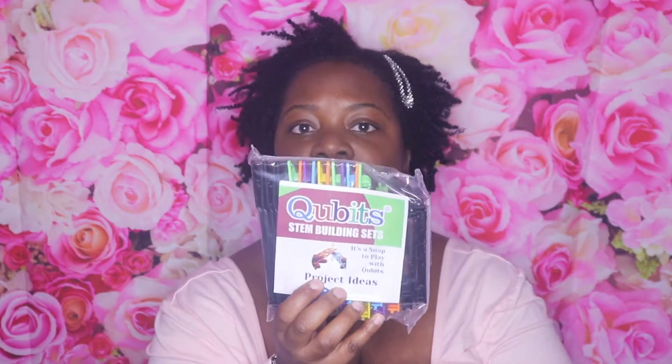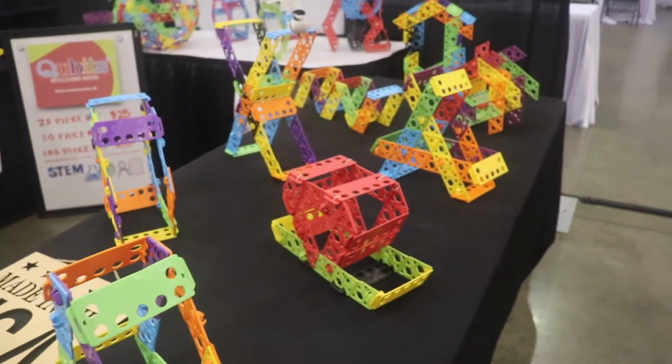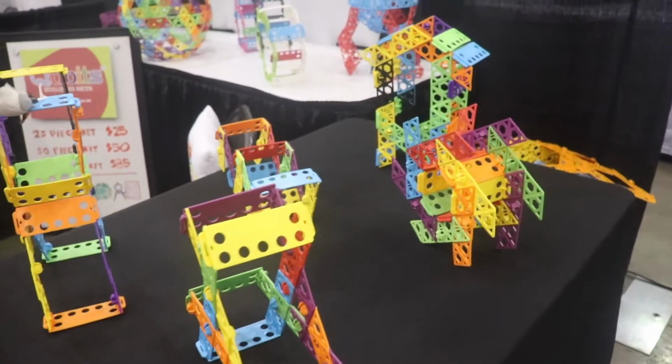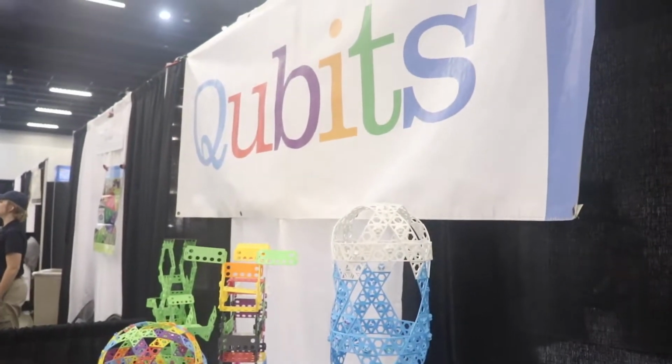But while I was there, I came across this brand, Cubits. They are STEM building sets. Okay, so this is for all of my kinesthetic learners. If they are creative, if they like to work with their hands, this is going to be great for them to just allow them to let their imagination lead them and create some beautiful structures. So I got two, one for Kate and one for Zuri, so they wouldn't fight.